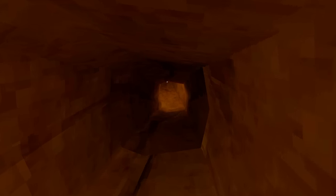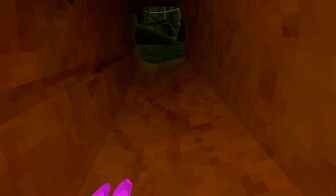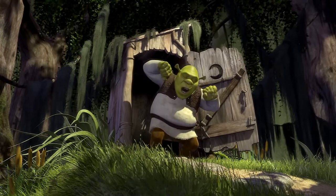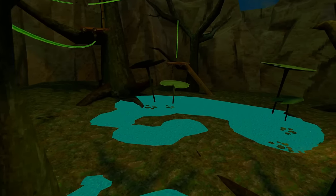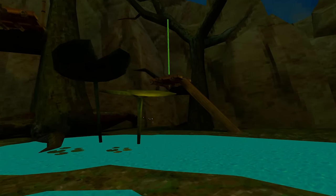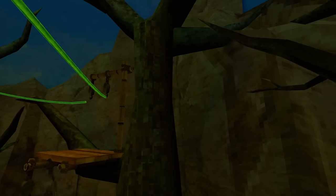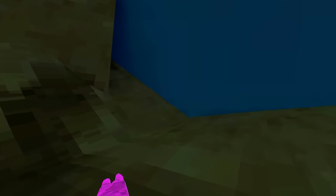Let's run down in here. Fall through the big hole, and we got a little tunnel into Shrek Swamp. Just a new little swamp map down here. Pretty cool. You got lily pads that bounce. You got zip lines and some vines you can swing on. And you got a bunch of rocks that you can climb on, and it's kind of like a custom map. You can get all the way up here, and you can touch the skybox.